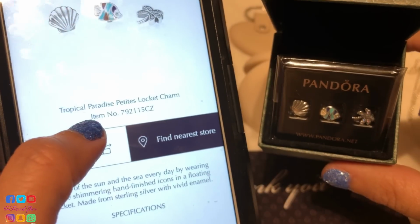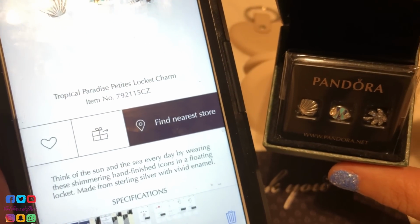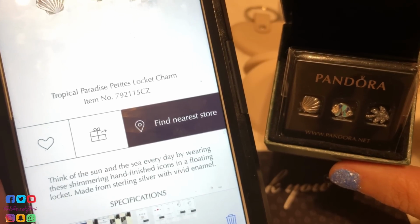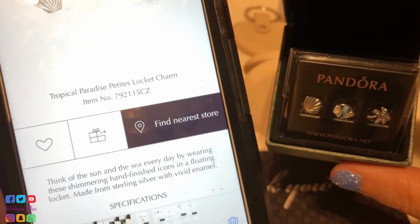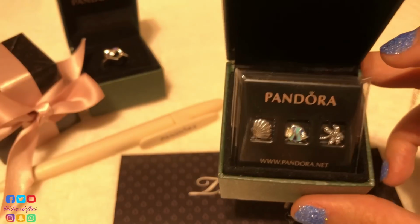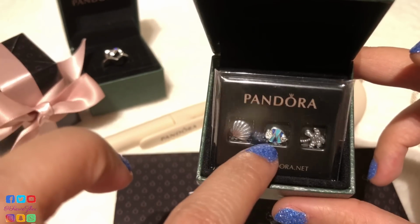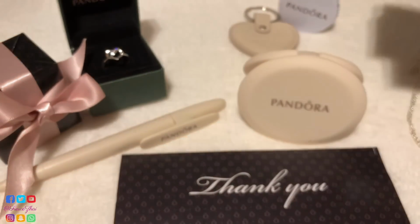It's called the Tropical Paradise Petite Locket Charm. It says here, think of the sun and the sea every day by wearing these shimmering hand-finished icons in a floating locket made from sterling silver with vivid enamel. So that's the enamel in the middle of the fish. So cute, I love it.